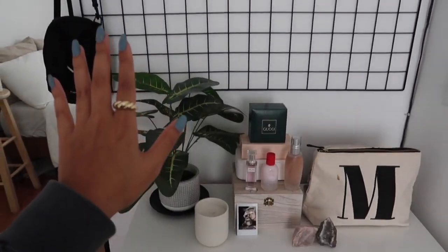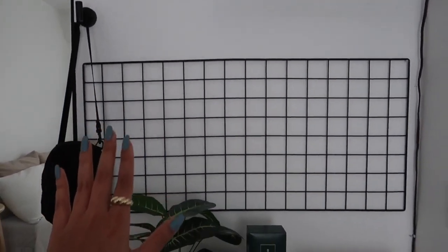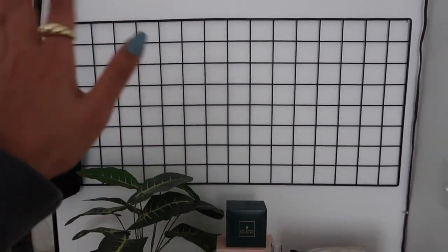And then I always get questions on these grids that I have. I have another one over there that I'll talk about later. But this grid is just from Amazon. You could also pick some up from Etsy. They're super useful, super functional. For here, it kind of just serves as like a background design piece, but I eventually want to put art on there and just like inspirational, motivational things on there as well.